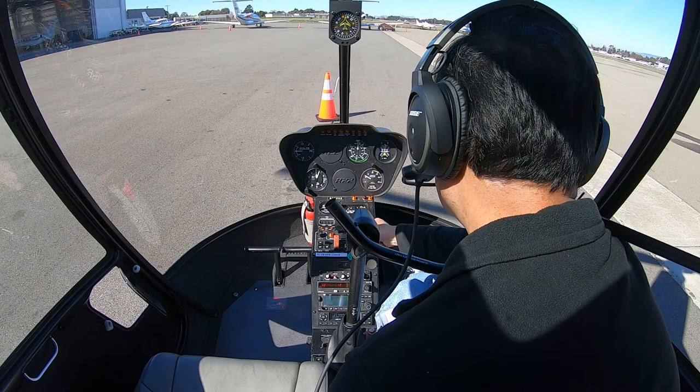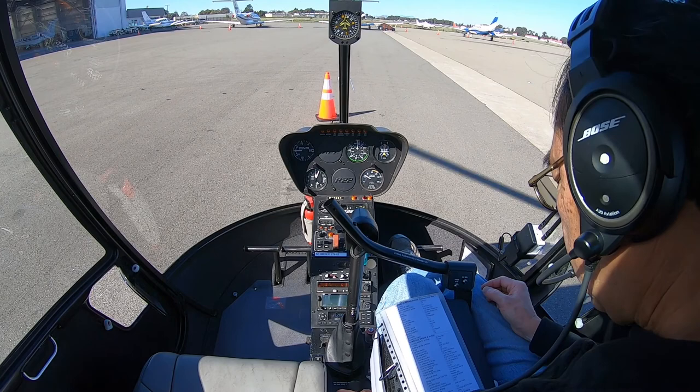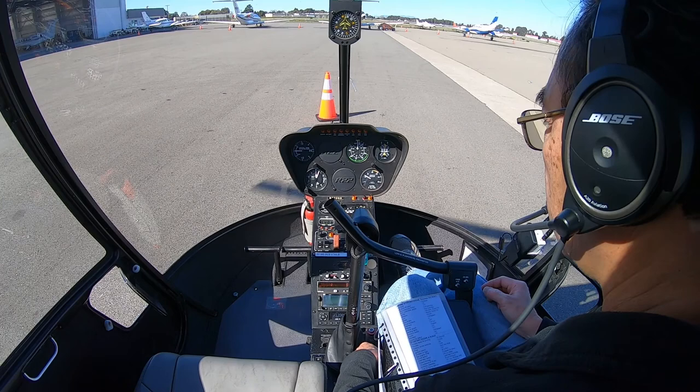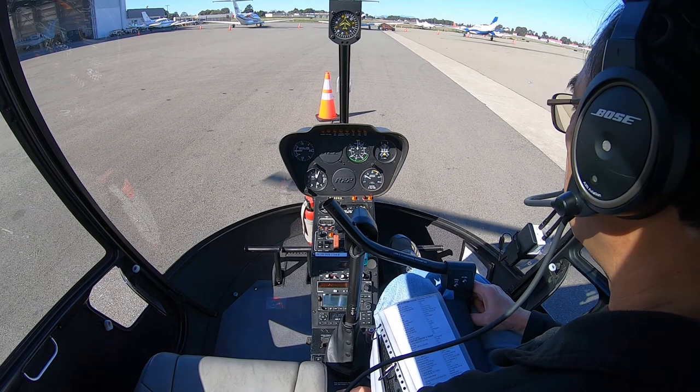1-1000, 2-1000, good. 1-1000, 2-1000, good. Back to both. All right. RPM check. Okay, carb heat's good. Sprag clutch check. Good split.